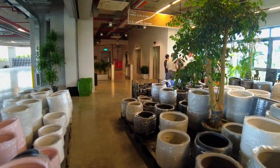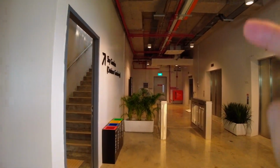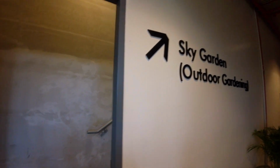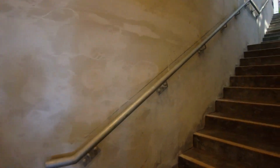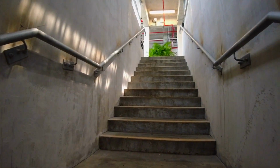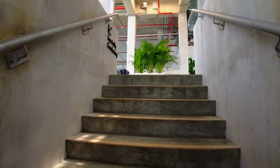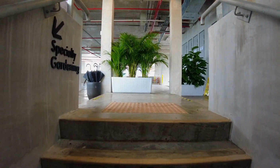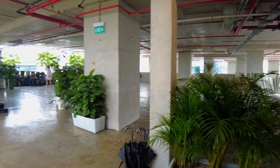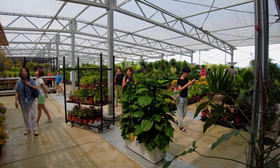On the way to the Sky Garden, we just have to walk up here, and you can see the Sky Garden. So we'll be going up there and have a look. Excited, man. Guys, if you ever come down to Singapore, this is a good place to visit. Where is it? There we go, look at that. There's a Sky Garden here, wow.